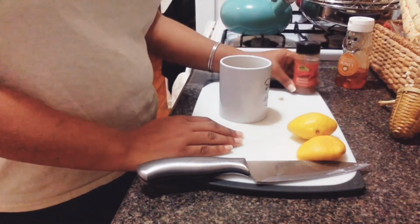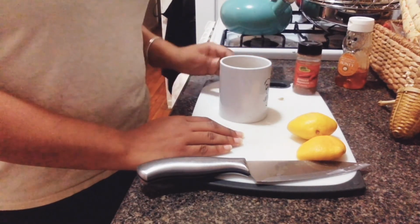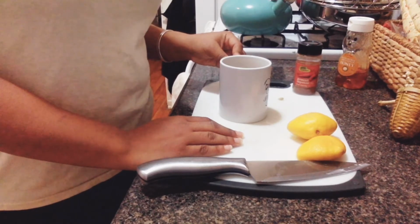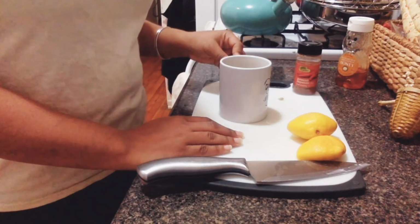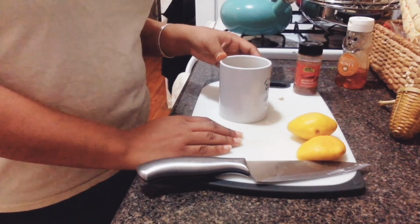This really helps if I have a sore throat or runny nose and I'm really not feeling well. It adds a little kick, so it depends how you handle spice, but you can add as much as you want. It's really up to how you handle taste and how you're feeling.